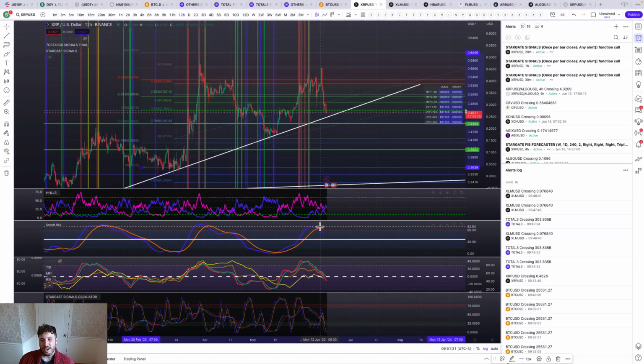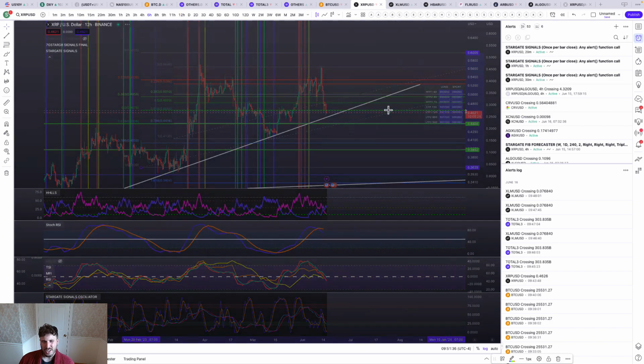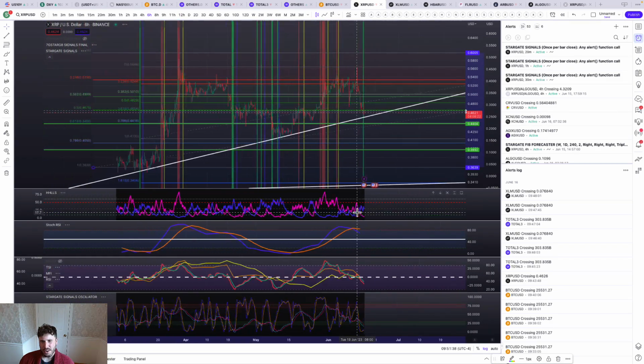So the 12-hour chart crossed down, but it's still maintaining up. If we go to the 6-hour chart, we've already crossed down. We're at the 50 line right now.